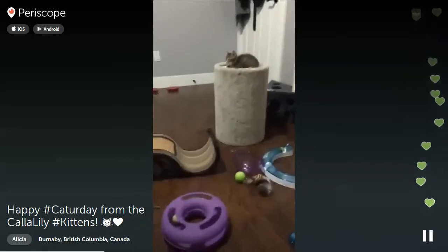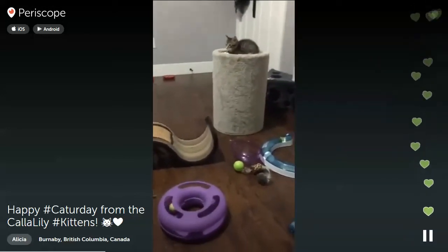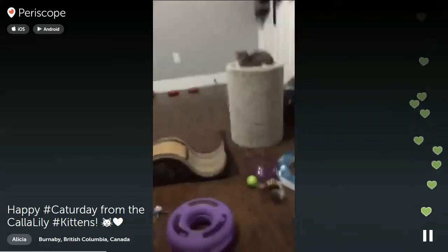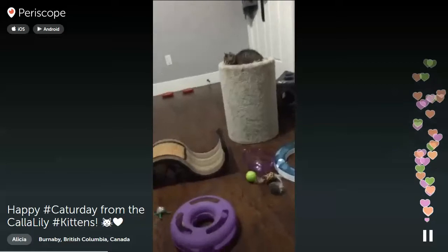If you guys want kittens at home, you can do what I'm doing and you can foster them, and then you're helping the cause. Look at Galaxy up there. I had to move over this way because my phone was dying, so now I'm kind of stuck in the corner.